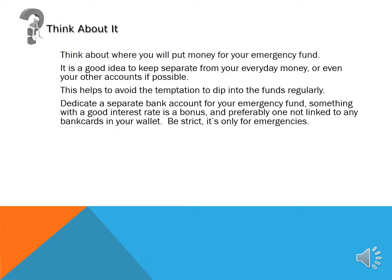Dedicate a separate bank account for your emergency fund. Something with a good interest rate is a bonus, and preferably one not linked to any bank cards in your wallet. Be strict, it's only for emergencies.